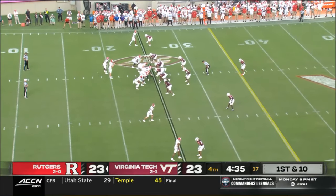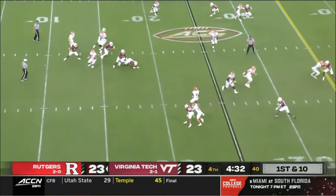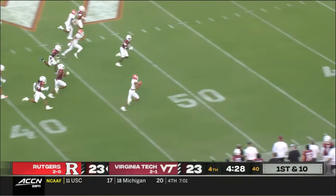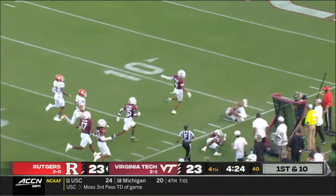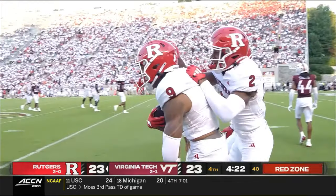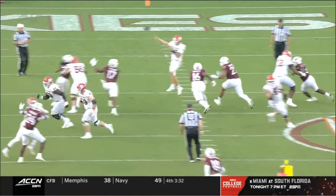Last 4 possessions for Rutgers: downs, missed field goal, punt. Callie McManus is trying to change all that. Gets it to Strong. Has blockers in front of him and a lot of room. To midfield, to the 40, to the 20. Finally tracked down inside the 15 by Jaden Keller. 63 yards and a massive play by the Scarlet Knights to open this drive.